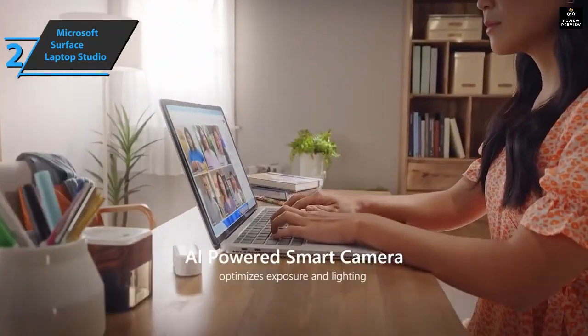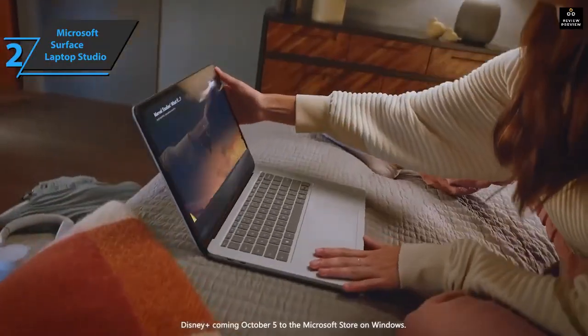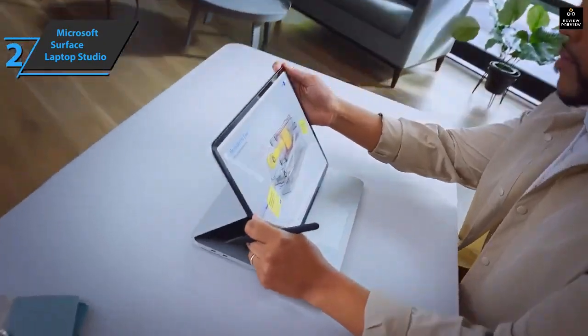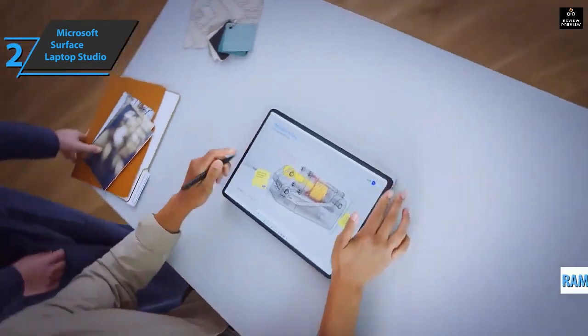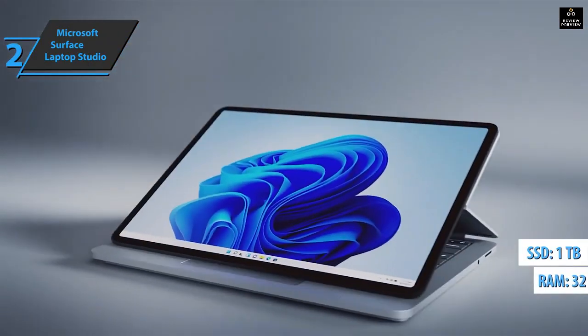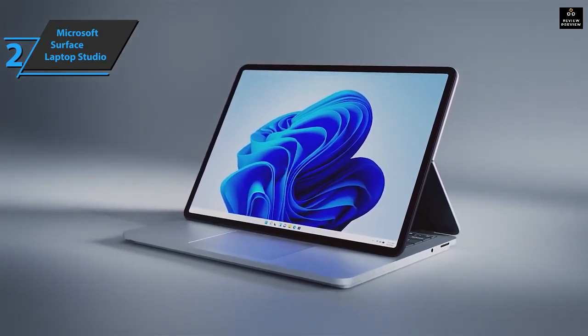Meanwhile, the maximum brightness is close to 500 nits, which is great. The Microsoft Surface Laptop Studio keyboard also doesn't disappoint. Furthermore, all of this is complemented by 32 GB of RAM and a 1 TB SSD, so you can expect pretty good performance. If you have enough money for this beast, we say go for it.